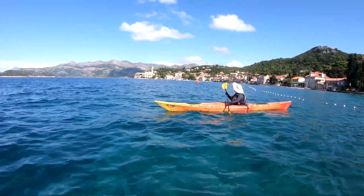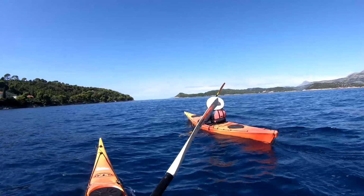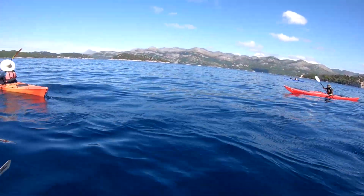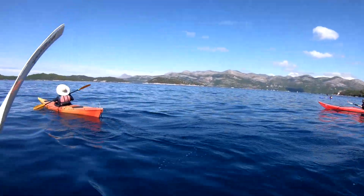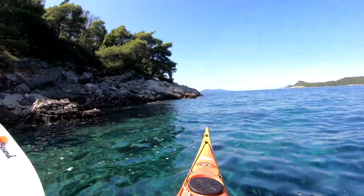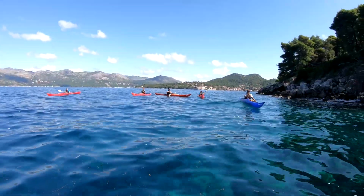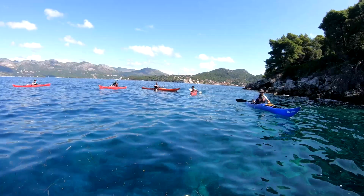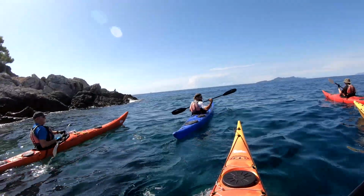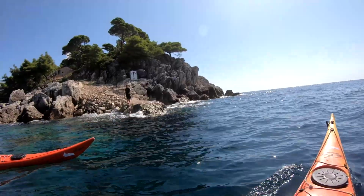The plan for the day was to leave the town of Lopud, paddle round the southern part of the Isle of Lopud, round to a beach at Sunj. A quick apology to all Croatians for my pronunciation of town names. That's our guide, Spiky, in the blue boat. We're paddling on the Adriatic Sea, which has an amazing blue-green colour. The water's also very clear.